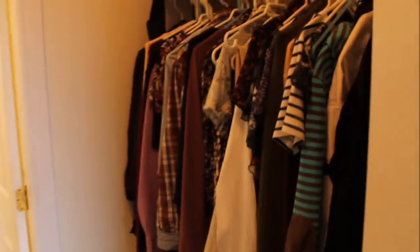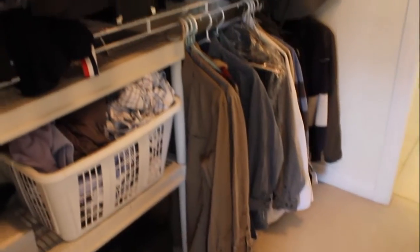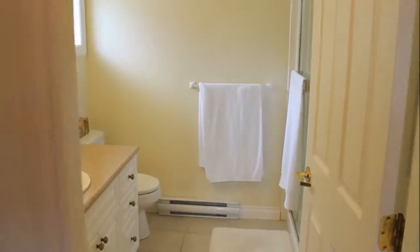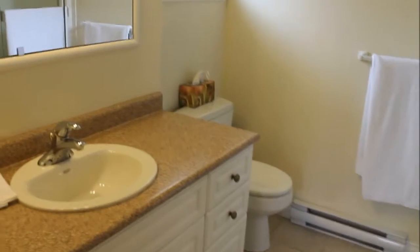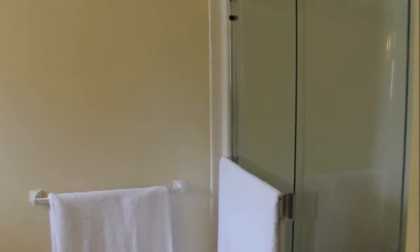Here I'll lead you through the walk-through closet. Lots of hanging and shelving space on the right-hand side. And on the left as well. And here you'll have the 3-piece ensuite with a large stand-in shower.